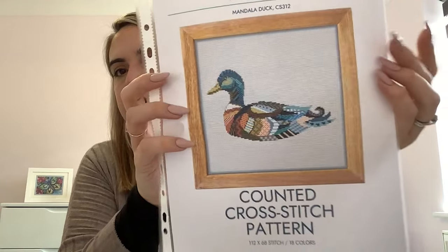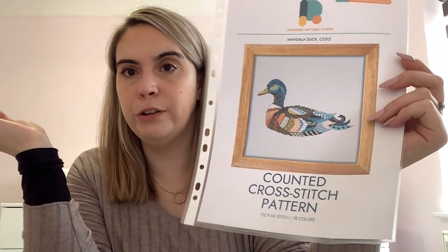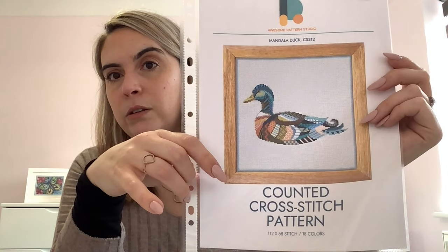And then the only other stuff that I have left is stuff that I've bought, like PDF patterns. So the shop that was selling this was having a sale. This is Mandala Duck by Awesome Pattern Studio. I love all of their mandala patterns, and I've been looking at the duck one for a while for obvious reasons. This would look great on a piece of blue fabric. So I finally got that.